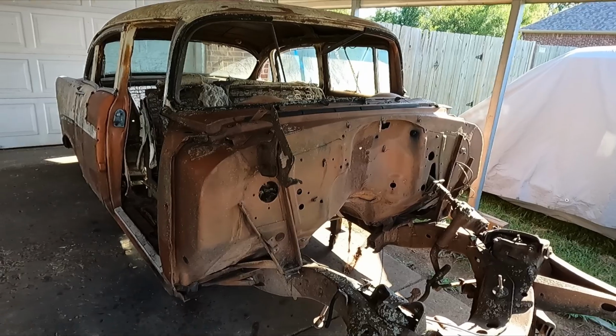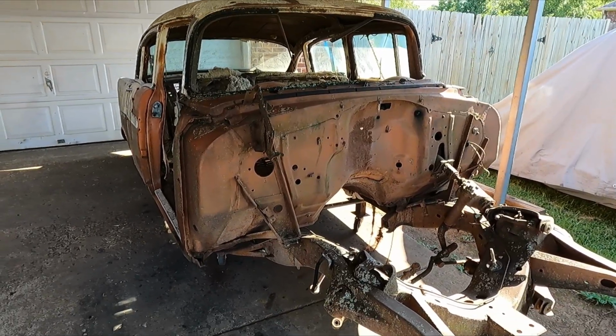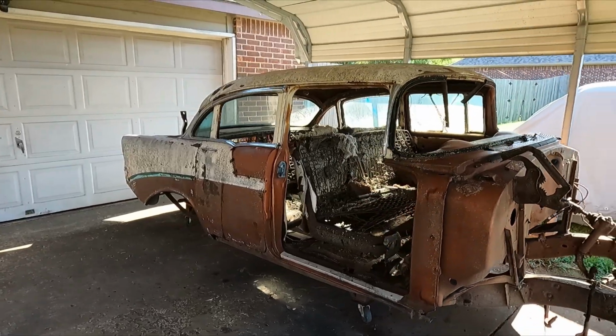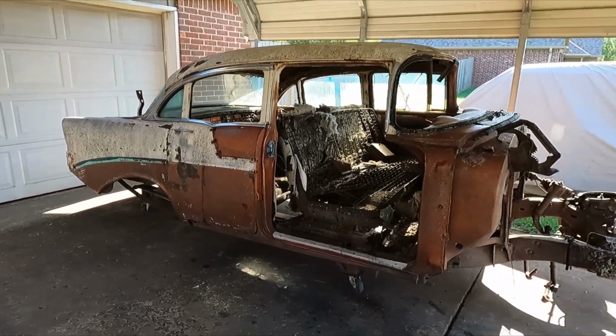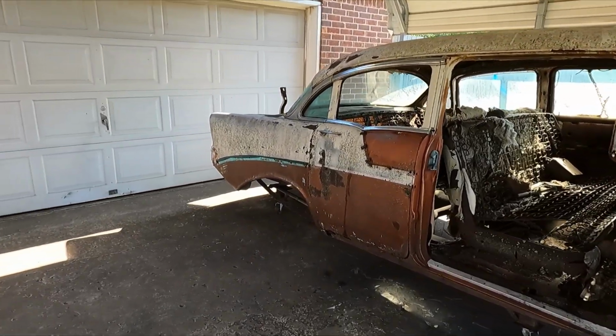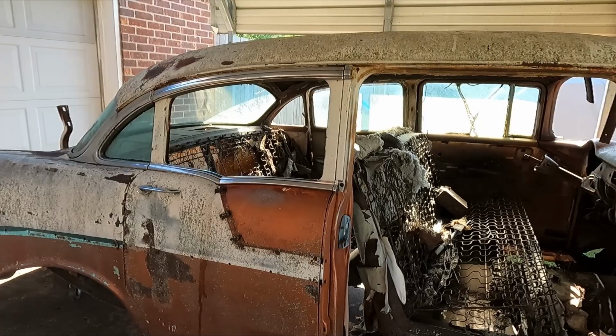I had a ton of new parts for that car, but it's interesting that it was the exact same color combo as the one I had. But anyway, guys, that's the car. There's not much here, you know what I mean? There are a few little pieces that I'm going to use on Steve's car.